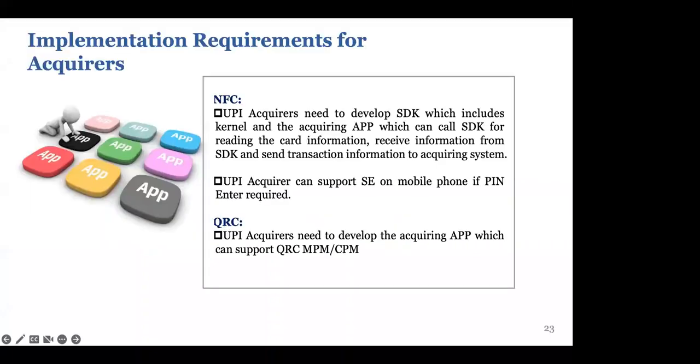The next topic, implementation requirements. For NFC, UnionPay acquirers are supposed to develop their own SDK, which includes the kernel, and the acquiring app, which is able to call SDK methods for reading the card information, receive card information from the SDK, and send the transaction information to the acquiring system. If PIN entry is required, then the acquirer is further supposed to support a security element on the mobile device. For QRC, the UPI acquirer is required to develop the acquiring app, which is able to support both or either of the merchant or customer presented mode according to the business needs.